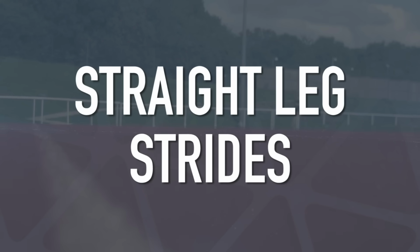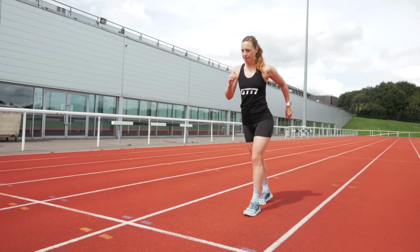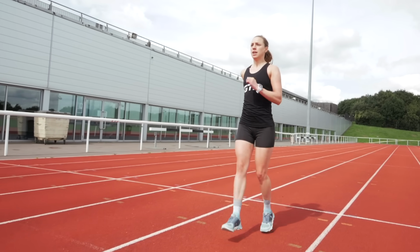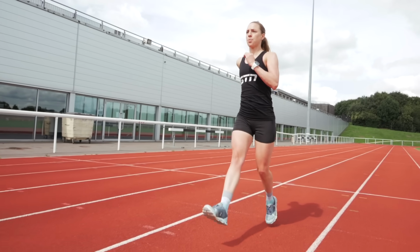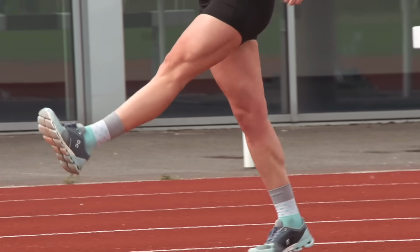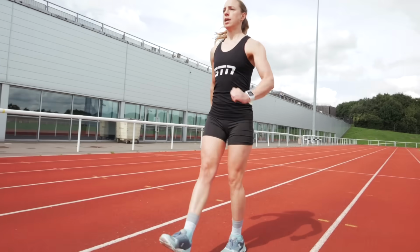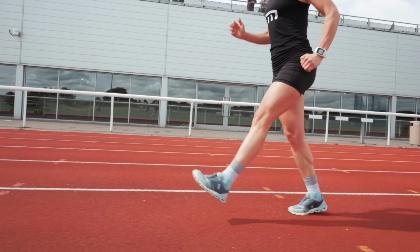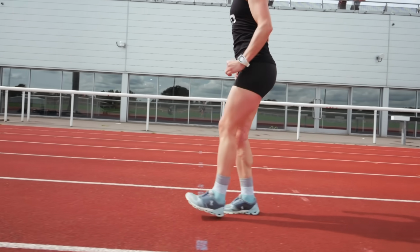Straight leg strides. This is another of my favorites, but it does take a little bit of practice. So the idea is you're going to keep your legs as straight as possible, and you're contacting the ground with more the ball of your foot, trying to keep a stiff ankle. And again, think about getting your foot off the ground as fast as possible. Actually, you'll find this drill really hard to do if you don't keep a short contact time.